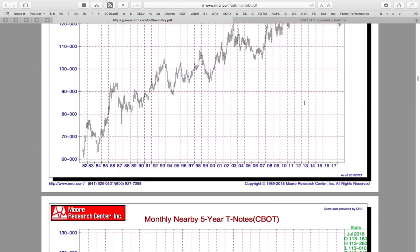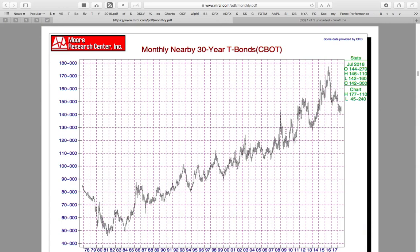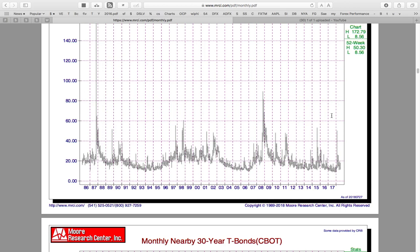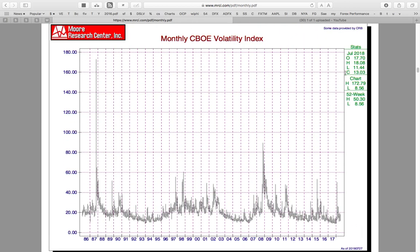Overnight money. I should check on that commercial paper. Should hit a trend line here. Maybe that's what we're going to get. And then I think VIX is targeting 16, right? Open, high, and low. This is 18. July stats.